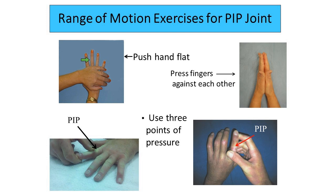So the top one here is to put your hand flat on a table. If you're sitting at a table, you can put it on your lap, but that doesn't quite work as well. You need a hard surface. And then use your other hand to push down on your hand, especially trying to get those PIP joints, and try and push down so that the palmar surface of your fingers is in contact with the table. And just hold that. And then relax, and then you can do it again. And also repeat with the other hand.